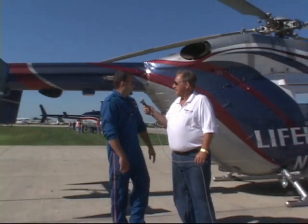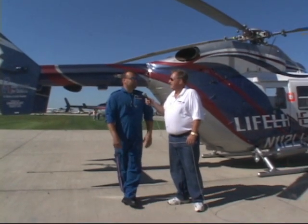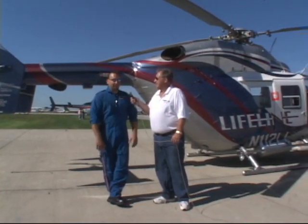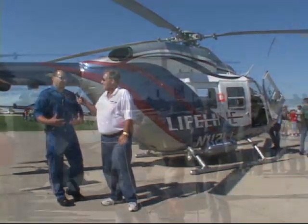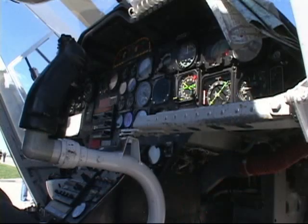We use the twin engines just for safety. That way, if one engine quits, we can fly on the other one. It's large enough to hold two patients, so we can take care of two folks at one time. We're extremely blessed in the big cabin size and the speed. It's kind of a funny-looking helicopter, but it has a large cabin space and a small tail. That way, we can land in people's backyards and intersections and things like that.